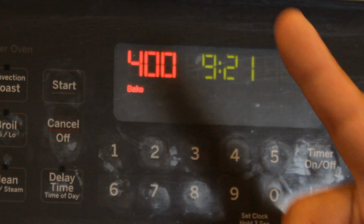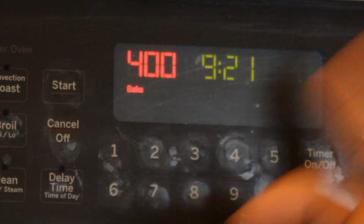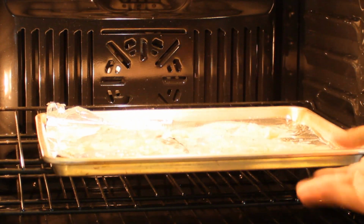Okay, so what we have is a 400-degree preheated oven. We're gonna place the fish into the oven. So we're gonna put these in the oven for 20 minutes. Alexa, give me a 20-minute timer. 20 minutes, starting now. So we're gonna put these in the oven for 20 minutes, and when they come out, they should be flaky delicious.